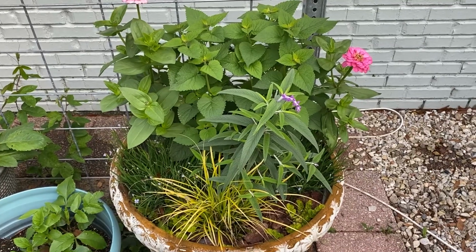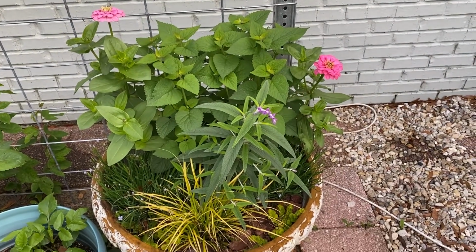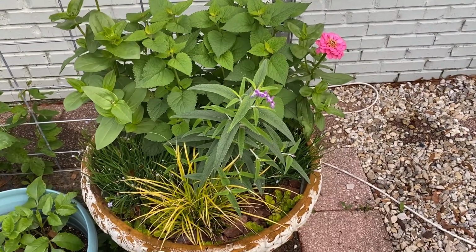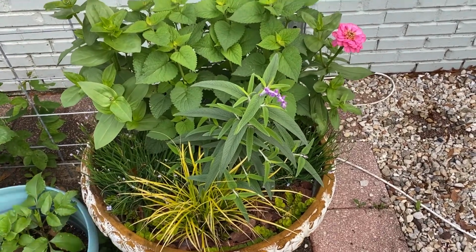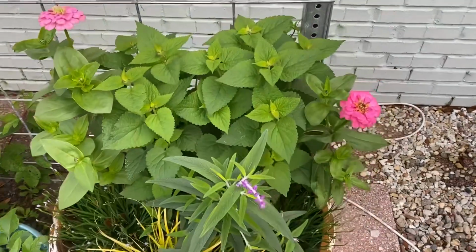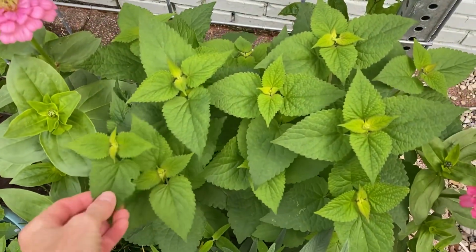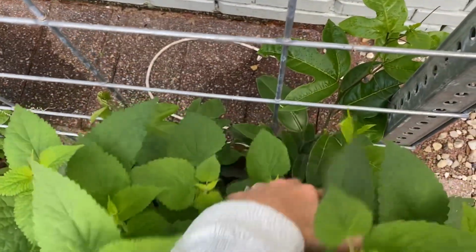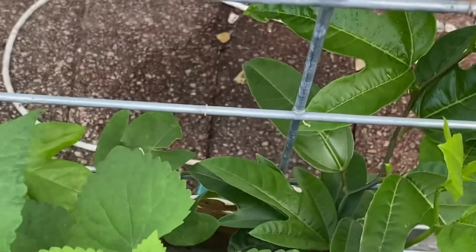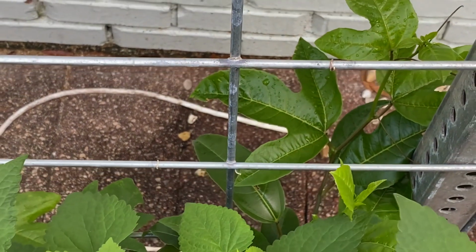Here's a little update on this garden in a pot. It's got a little more color since the zinnias popped out, and the Salvia leucantha's got a little bloom on it, and the blue-eyed grass isn't open right now. This agastache does get crazy. I can't wait for it to bloom. It's gotten so crazy that it's shading out the passion flower vine. It's having to go on the back side of the fence.